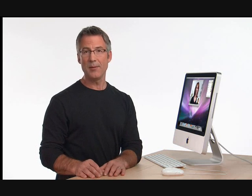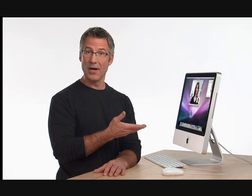iChat lets you share your screen with anyone on your buddy list also running Leopard. Let's say that Nicole and I are working on a project together. Instead of emailing the final presentation back and forth, wouldn't it be great if I could simply see her screen to make sure everything is perfect? Well, now I can.